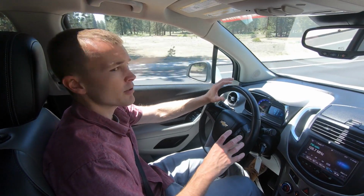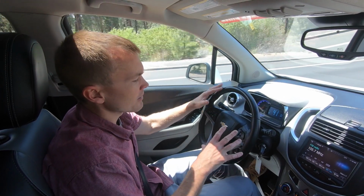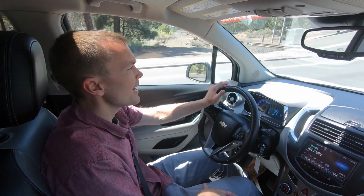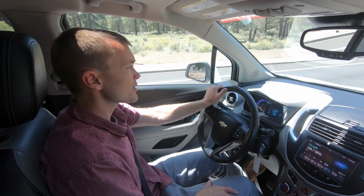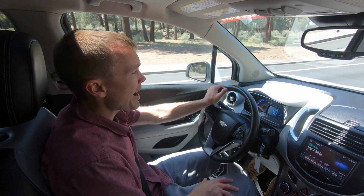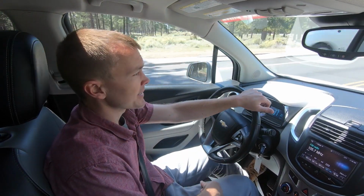I feel like they all tend to be very funky vehicles with kind of odd styling, a little bit quirky on the interiors, and then the powertrains just aren't that enjoyable. And this vehicle certainly falls into that class with the powertrain. It's got 138 horsepower and it drives like it.